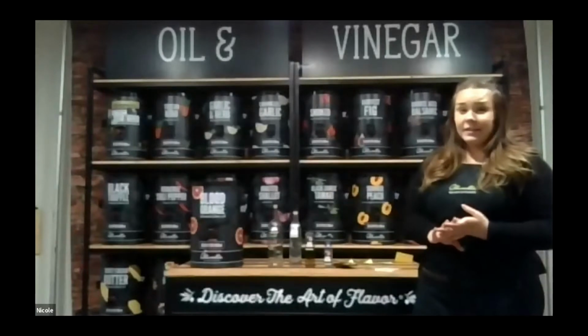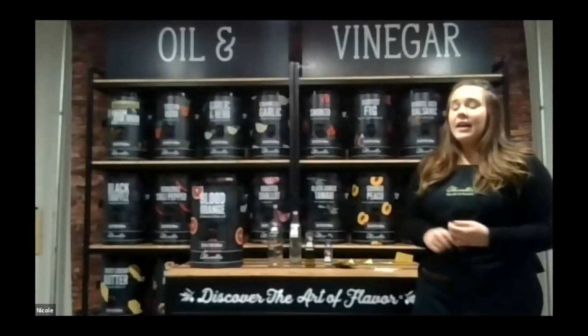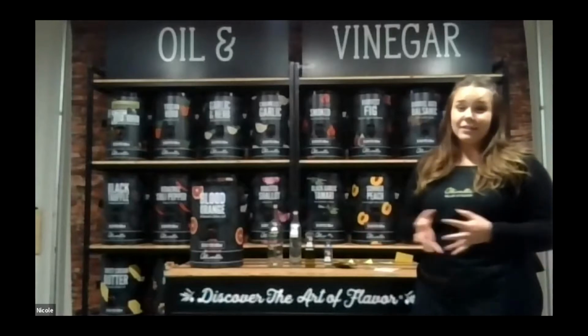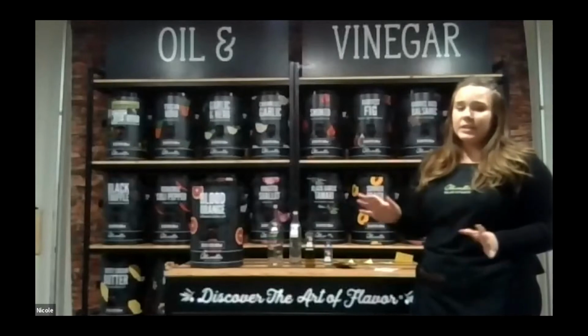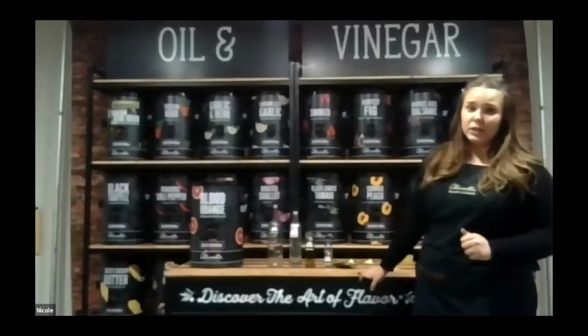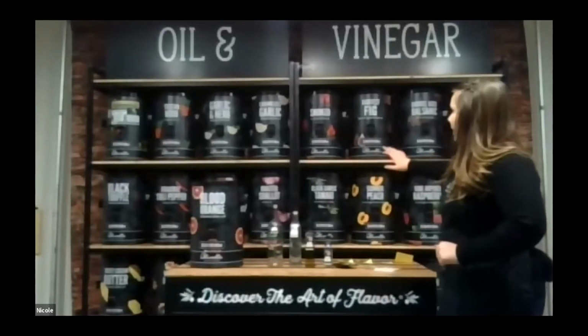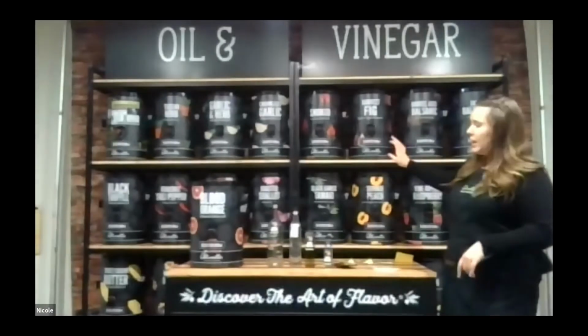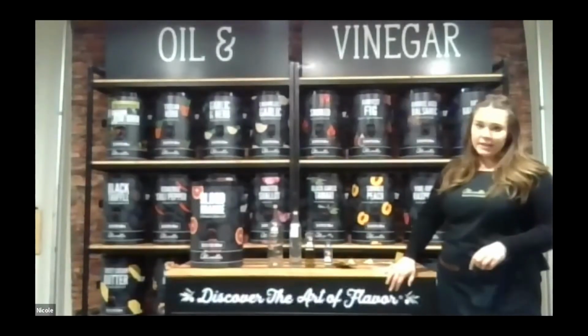We've had this successful in a town as small as 800 people in Wisconsin, and a city as large as 3.5 million people in Minneapolis. So really it's been very successful in all different kinds of markets. What this on-tap system includes is a minimum of 12 oils and 12 vinegars. That's what these black casks are. And then we include our custom wood and steel furniture, signage, and our interactive tasting table.